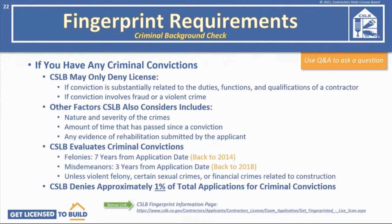So what happens if you have any criminal convictions? CSLB may deny your license for the following reasons. First, if your conviction is substantially related to the duties, functions, and qualifications of a contractor. Second, if your conviction involves fraud or a violent crime. There are other factors CSLB also considers. They are the nature and severity of the crimes, the amount of time that has passed since a conviction, and any evidence of rehabilitation that you submit to CSLB.